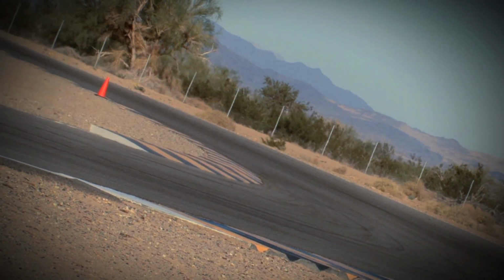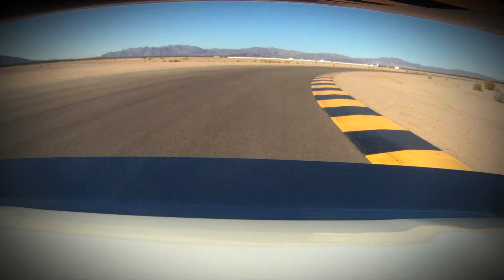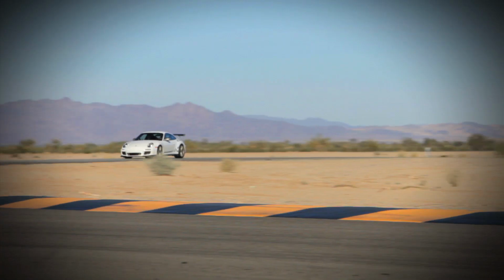Why is a Porsche what makes that different than other cars? Basically because the engine's in completely the wrong spot. With a Porsche, everything's in the back. So of course, the first thing to go is the back end. So you've got to drive with balance. And it's a really good way to learn how to balance a car through a turn and balance a car around a track.